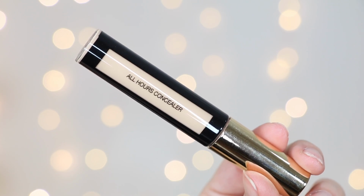Speaking of YSL, another product from them that I absolutely adore is the All Hours Concealer. I've tried the foundation and it actually broke me out really badly. This concealer did not, however. Every time I use this concealer, my under eyes just look so flawless, and again, for the entire freaking day. This honestly makes my under eyes look incredible for hours and hours and hours.